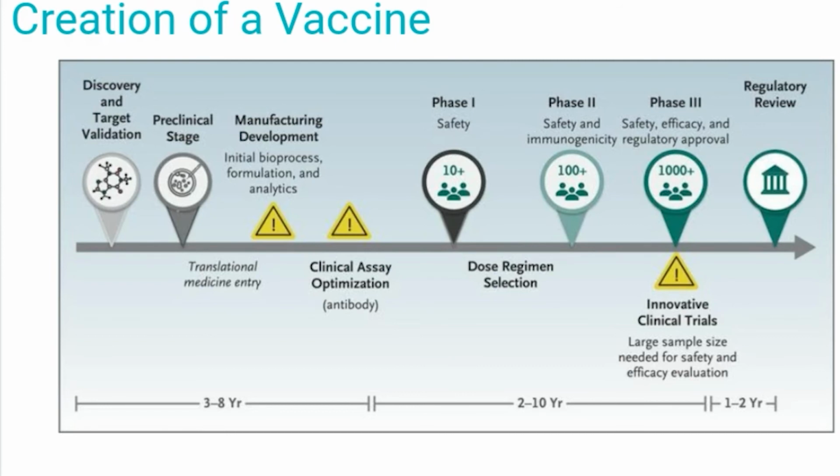So normally, a pathogen is discovered. In this case, COVID-19. The pathogen is discovered to be transmissible, and it poses a major threat to public health.